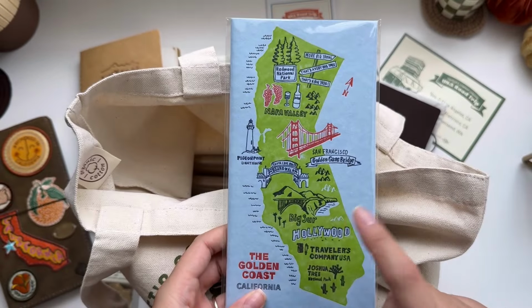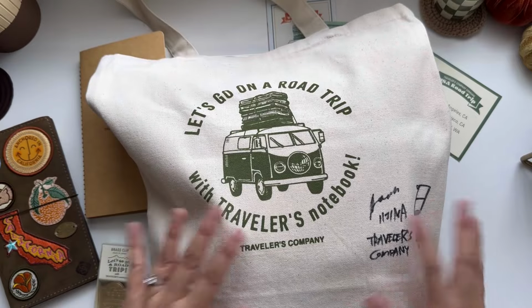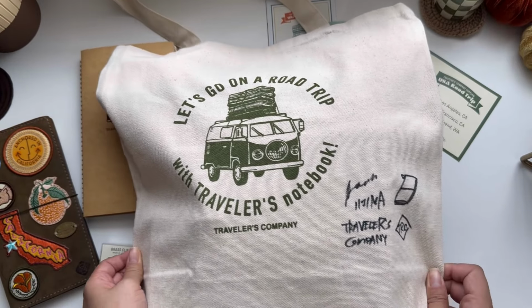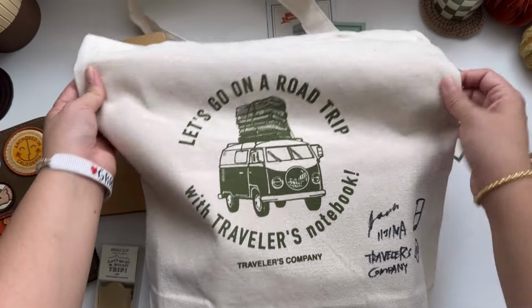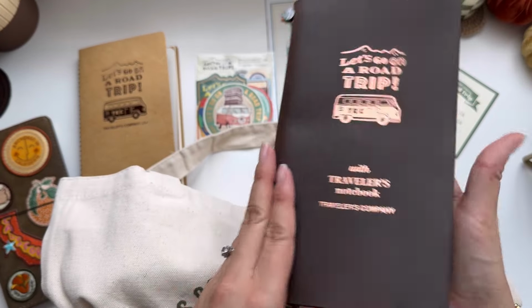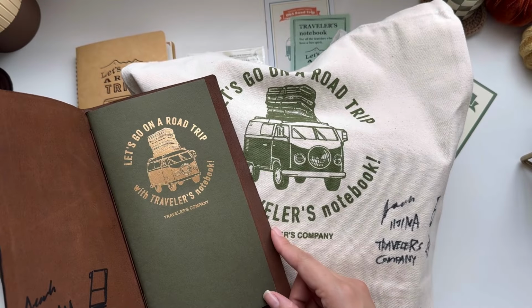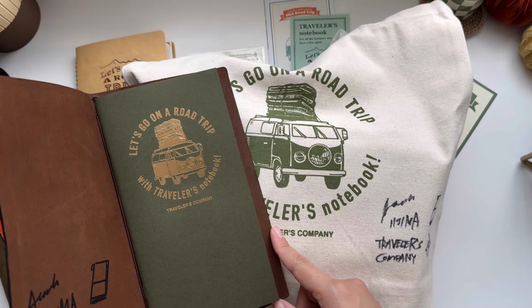A friend wanted the California insert, so I picked that up for that person as well. But other than that, everything were the road trip items. And here is the TN, same exact slogan as what it looks like on the insert. Let's go on a road trip with Traveler's Notebook.